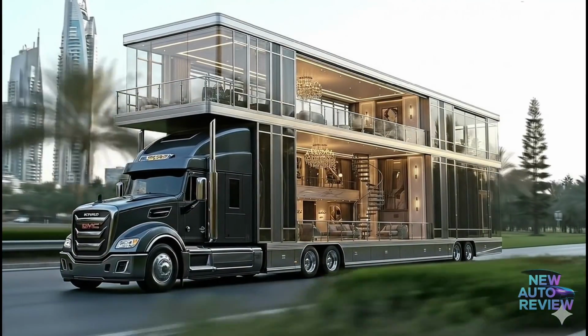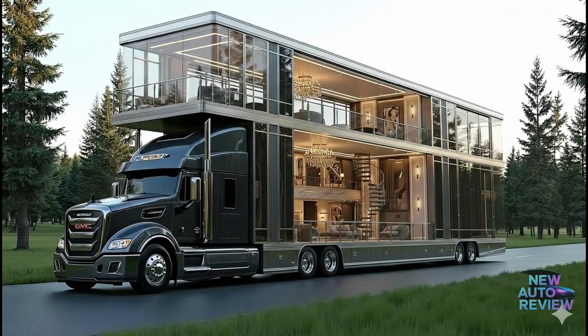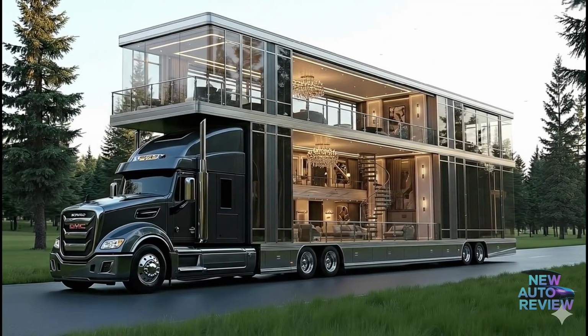So here's the question. If you had the choice, would you pick a mansion, a yacht, a jet, or this? The world's first GMC Double-Decker hotel on wheels.